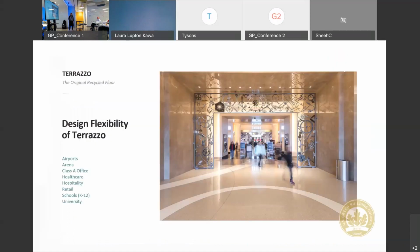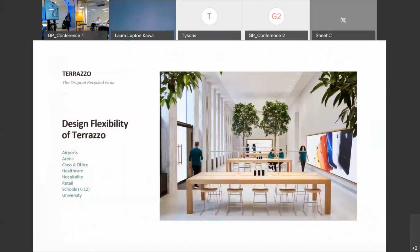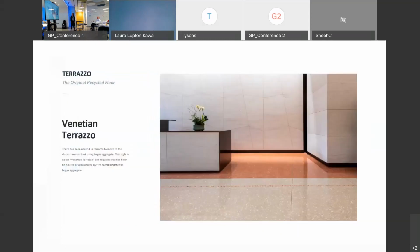MGM Casino, hospitality applications, really nice designs here. If anyone's been down to the new Carnegie Library, that historic renovation down in DC at Mount Vernon Triangle, there was a hand in that by a certain technology manufacturer. They use white terrazzo here with a white marble aggregate in that whole space. Really nice design here, very crisp and clean.